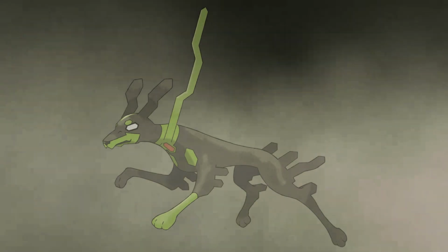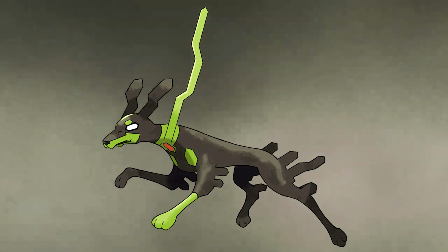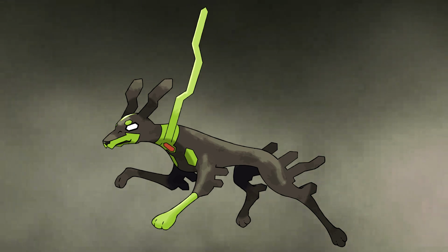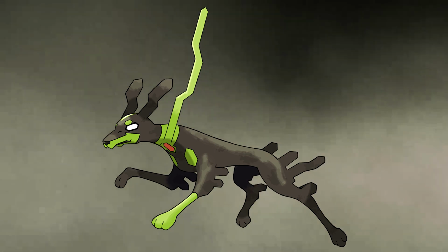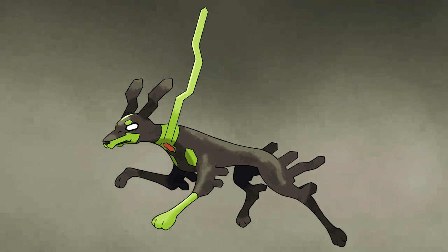Zygarde. 10% form. Pokemon Sun. Its sharp fangs make short work of finishing off its enemies, but it's unable to maintain this body indefinitely. After a period of time, it falls apart.